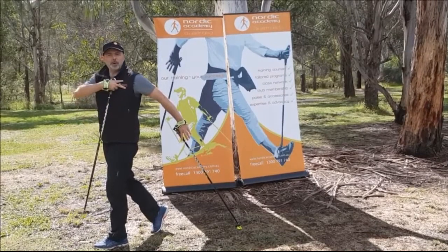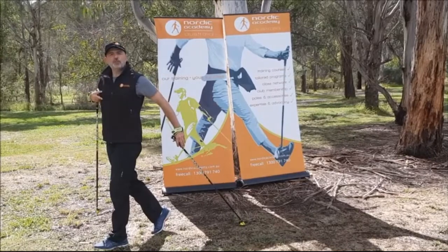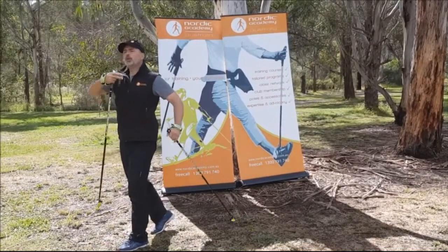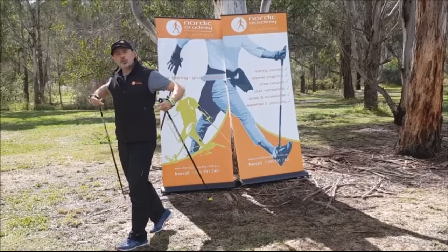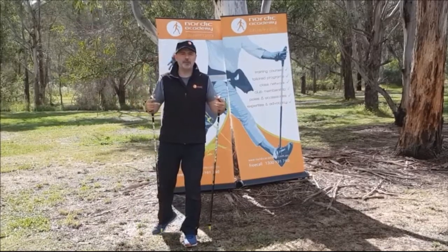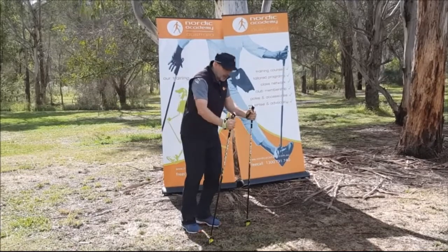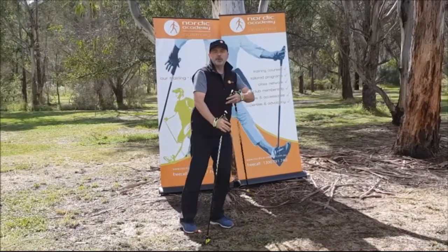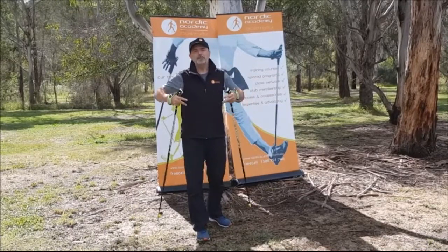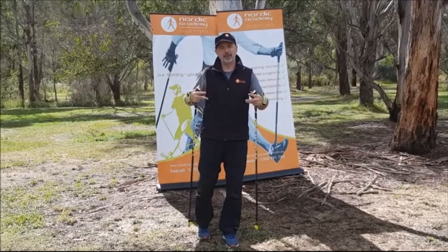And you can see from my posture that this is really beneficial for your upper body. You promote an upright posture. You move back, you use your shoulder and neck muscles, your rhomboids and deltoids, and that is the real benefit of Nordic walking. Yes, it provides assistance by using poles and helping with balance and helping with taking weight load off, but it is more than that. It is an upper body workout as well.